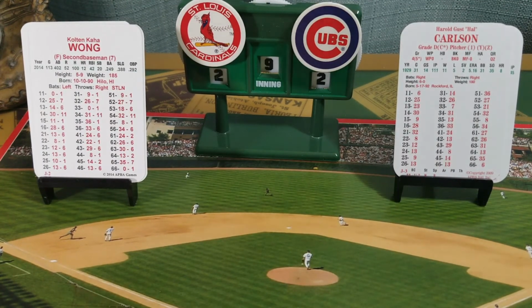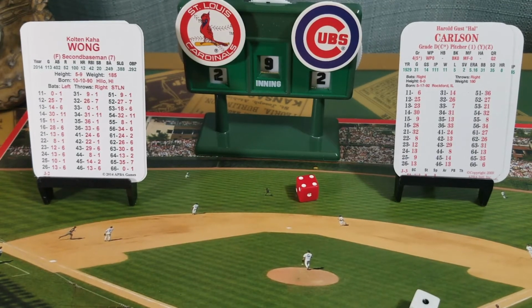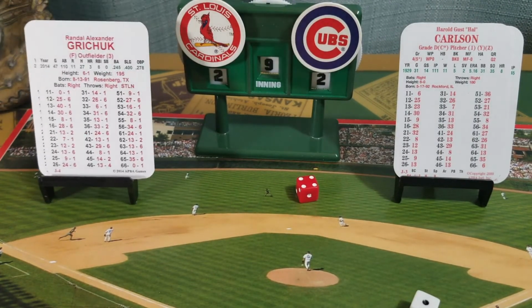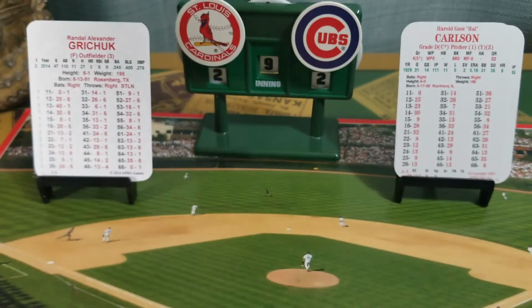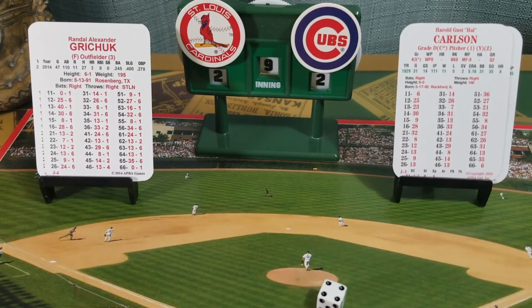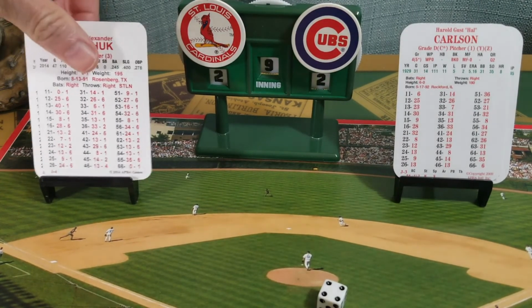Colton Wong is 0 for 3, leads off the 9th for the Cardinals. Ground ball to shortstop. He will be retired for the first out. Randall Grichuk, out of Rosenberg, Texas. 44 is a fly ball to, no, it's going to be against a C pitcher. It's going to drop in for a base hit to left center field. Single for Randall Grichuk. That's his first hit of the day.